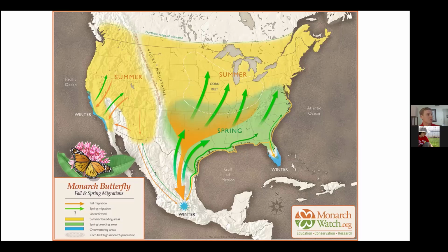And then through a series of generations, the monarch migrates from... Well, a single generation of monarchs migrates from Iowa to a mountainside in Mexico, shown there with the blue star. And then through a series of generations, it migrates back up into Iowa and our neighboring states, all the while feeding its larvae on milkweeds and in its adult form on the nectar of flowering plants, and then repeats the process every year. It's an absolutely fascinating life history.